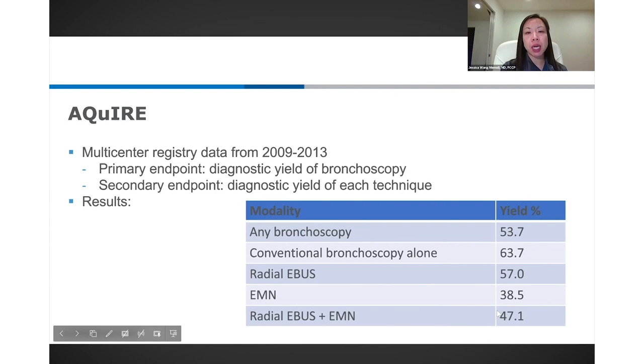The interesting part down here is all this fancy electromagnetic navigation. We're like, woohoo, yeah, it's going to be really great. It's really going to be great. It only had a 40 to 50% diagnostic yield, which doesn't make that technology look so great. But nevertheless, it's what was there. Complication rate of 2.2%, so in line with everything else, with a pretty low pneumothorax rate, right?